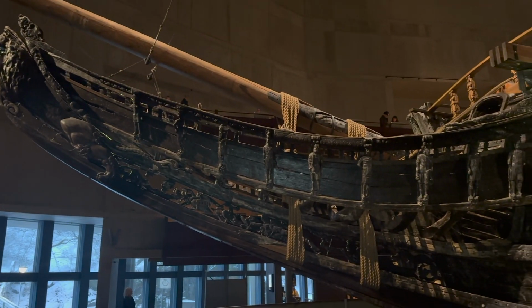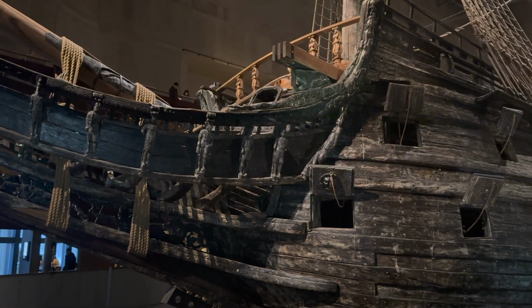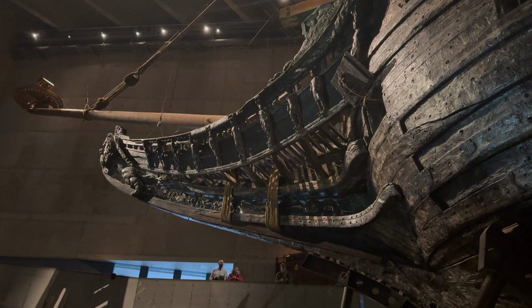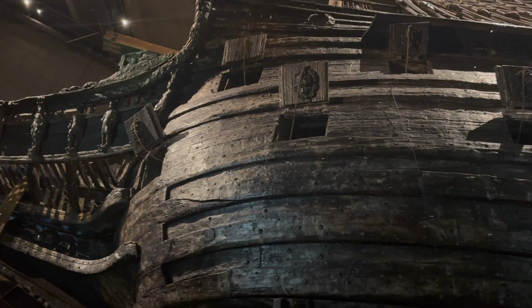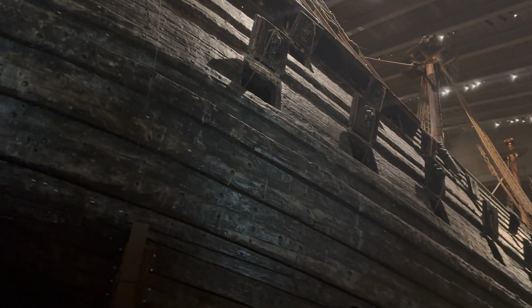As soon as it was put into water, they were setting it out to sail. And it capsized due to a slight breeze because the whole thing was misconstructed. So that sunk it to the bottom of the ocean right here in the Stockholm Harbor. It was found like 300 years later and then raised using a number of contraptions and like really old scuba gear in 1950s. It is truly impressive how big it is.